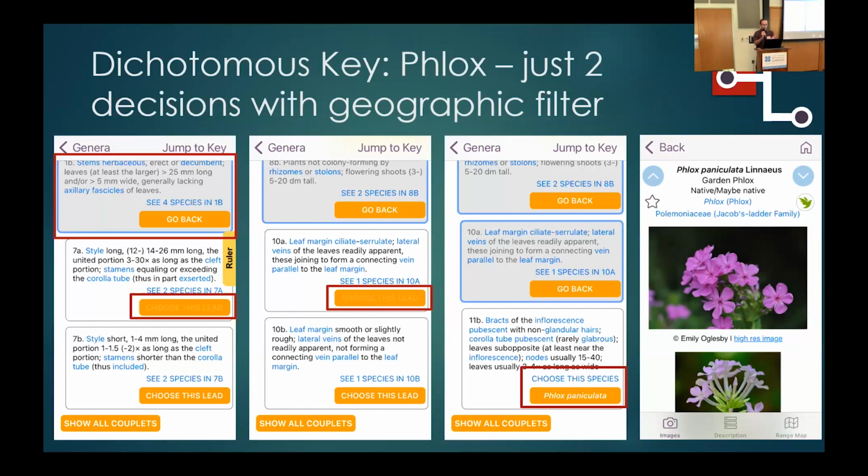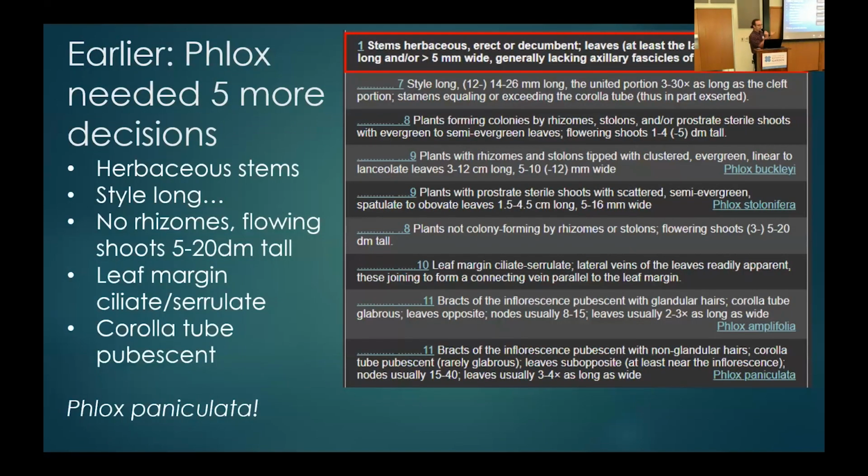And then the description and range map will be the same as what we have on the web app. And one of the images here was taken by somebody who was here for this presentation. So again, the teamwork of all the people, the volunteers, the people writing keys, taking pictures is all being shown really nicely here. So two decisions, whereas before we had 5 decisions, some of them a little bit difficult, especially if I wasn't looking at the roots of the plant and I didn't know how the shoots were going. If I'm in the Maryland coastal plain, I'm okay not knowing what the roots are like in the whole Flora region. That would have caused some trouble.